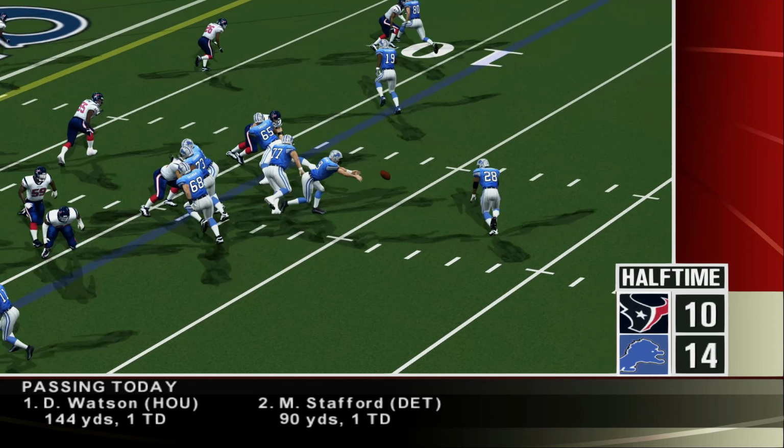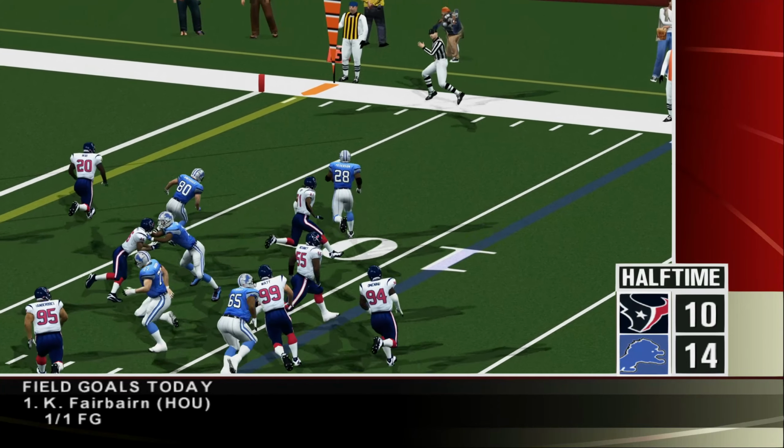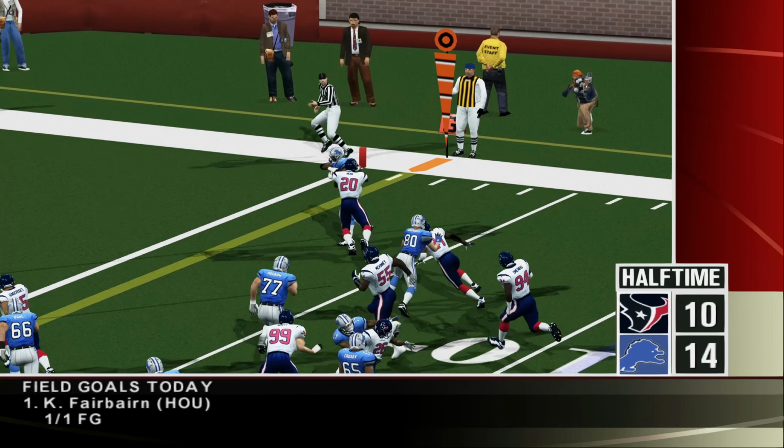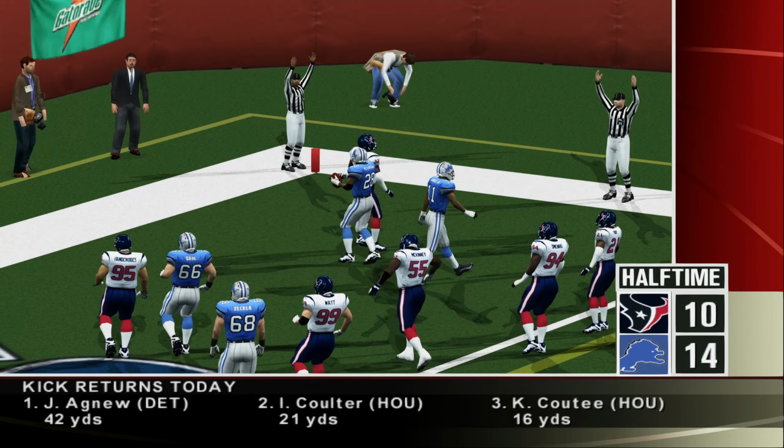We'll pick up the action midway through the first quarter. Adrian Peterson would get the carry here. Good blocking up front helped him. An 11-yard touchdown for the Lions. The Lions get the first points of the game and go up by 7.